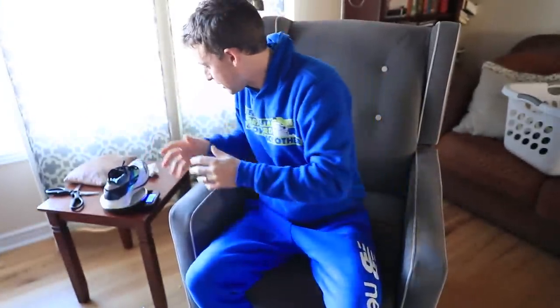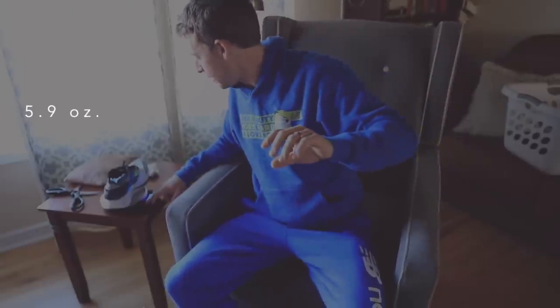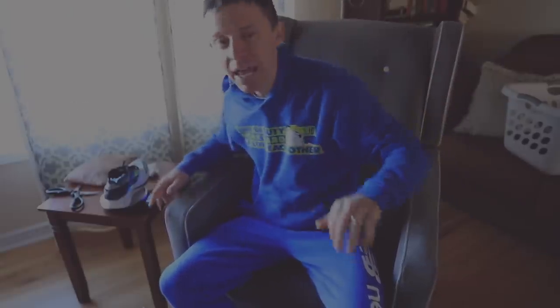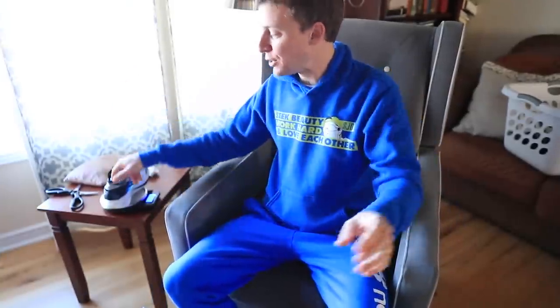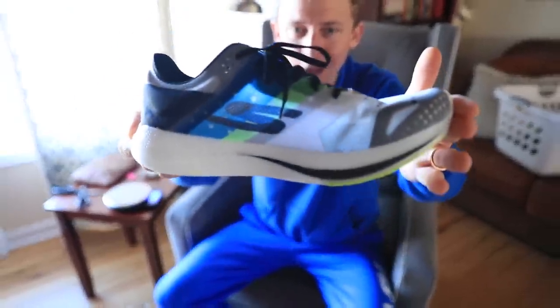Here we go. All right, let's just see here. Woo! 5.3 ounces in my size. Obviously for men's size 9, I'll put it on the screen right now. 152 grams. That is what I'm talking about. Definitely cannot resist taking out the Skechers Speed Elite for my long run today. Let's go. Come on.